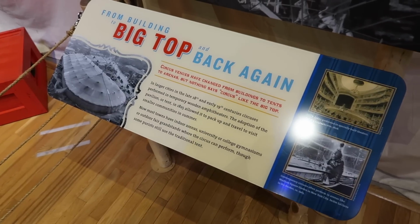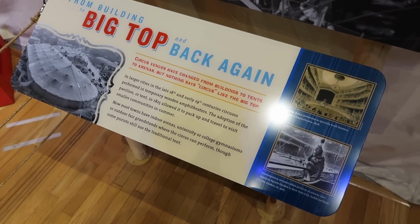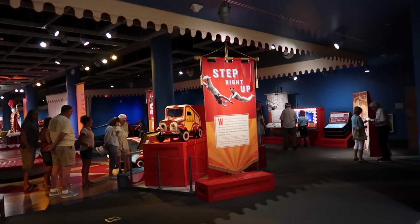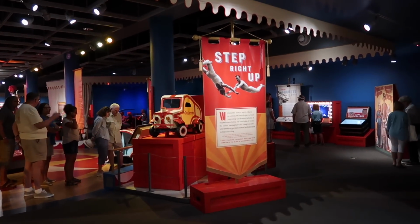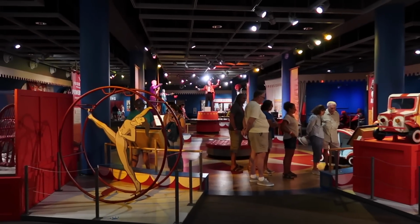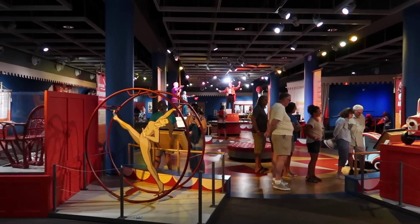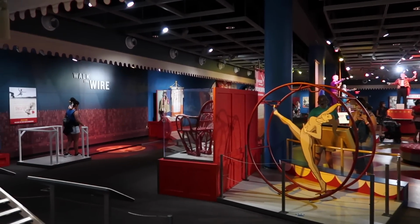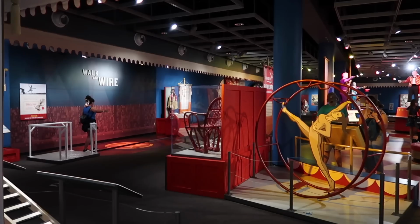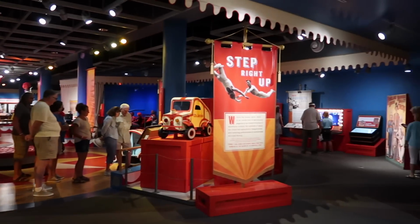From big top to back again. Circus venues have changed from buildings to tents to arenas, but nothing says circus like the big top. And here we go. Step right up and enjoy the show. All kinds of things going on in here. Looks like a circle right there. This looks like a 1 or 2 ring circus happening right here before us. Wow, this is exciting. There's all kinds of stuff going on. Oh, I see someone walking a tightrope. Maybe we'll do that in just a second.